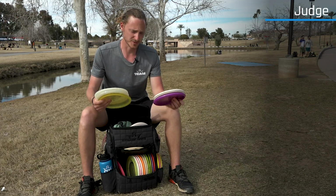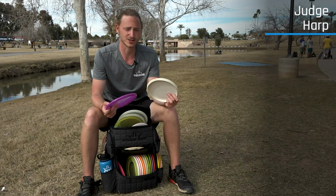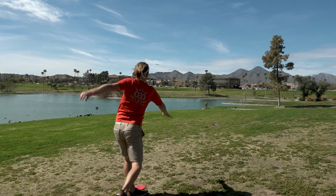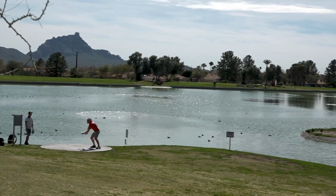I throw Harps for my shortest upshots. I use them forehand, backhand, whatever the situation calls for. And I have one that is medium, a Hand-Eye Supply one. I use this probably 90% of the time I throw a Harp. The only time I would use my VIP is if it gets super windy or I need some kind of a skip.